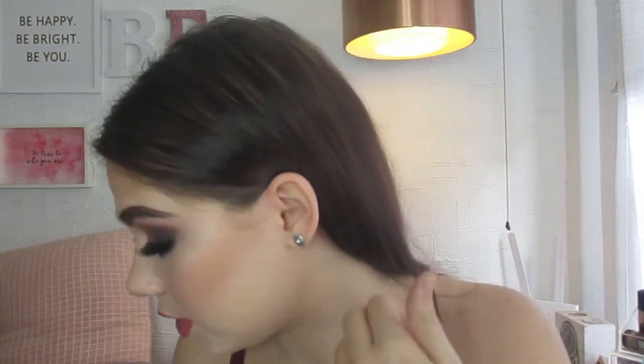Definitely recommend the Catrice mascara, like 110%. If I could use one product for the rest of my life, it would be Catrice Glam and Doll, like 100%. Okay, then let's move on to concealer. One of my favorite concealers that I had bought this year was from Catrice. I've been using this for a whole year now, and I've used it in every single video, well, most of the time.